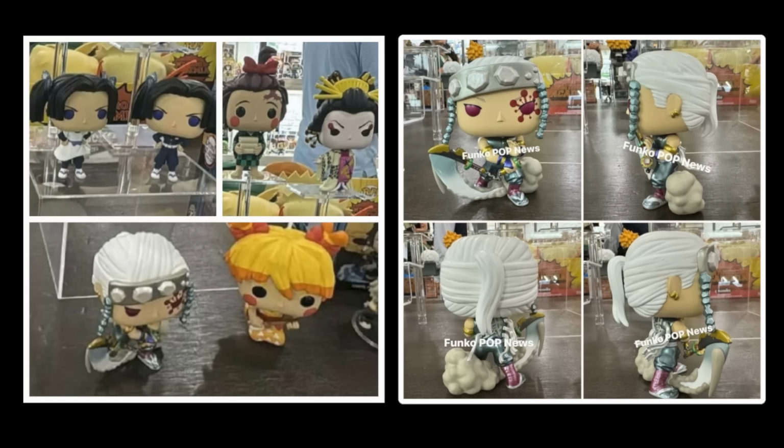Now, one more glam shot to look at, shared over from Funko Pop News on Instagram, is full looks at Tengen here, and he's looking beautiful. The jewelry all over him looks fantastic, and this mold does look to be metallic here. And of course, there were rumors of a metallic chase.